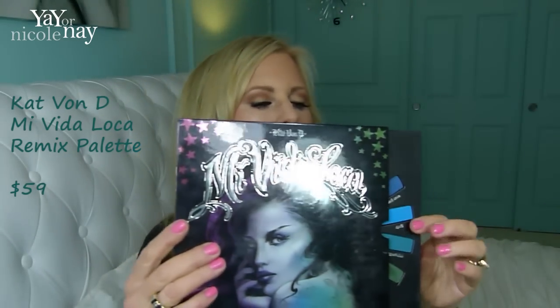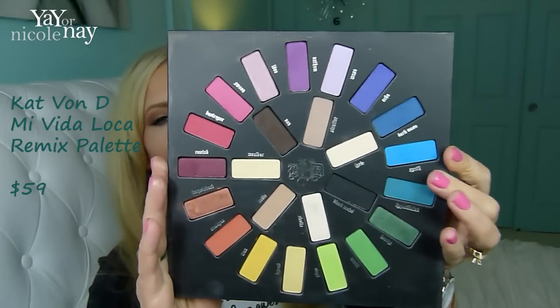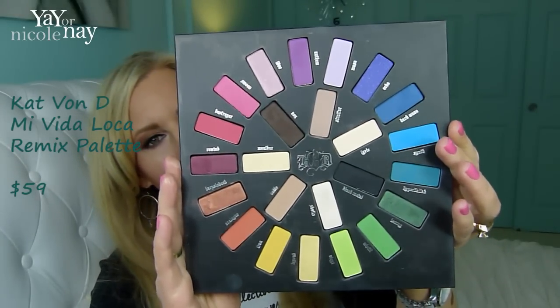It is absolutely gorgeous. Look at these colors. The reason this one beat out all my other palettes is not only is the quality so amazing, but I don't own anything like this. And I love that it has the neutrals, because I'm not the type who would normally put 6 of these colors on her eyes. I just don't go for these really wild eye looks. I totally love them and appreciate them on other people, but it's not what I would wear on an everyday basis. You know what I mean?